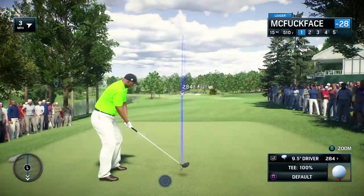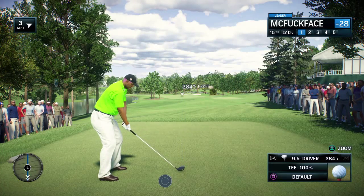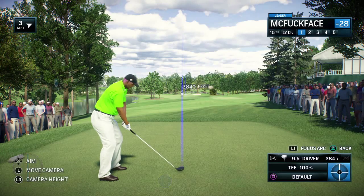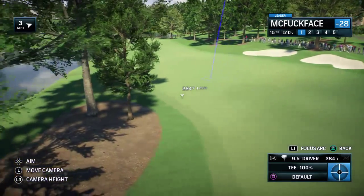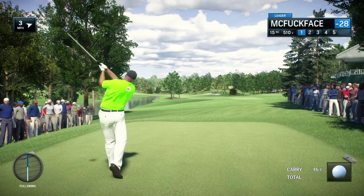Now teed up at the 15th hole. It is the final par 5 here at Quail Hollow, 577 yards. And Frank, I remember this hole well. McIlroy stiffed a 5-iron on his way to making eagle. His first PGA Tour win, that came back in 2010.